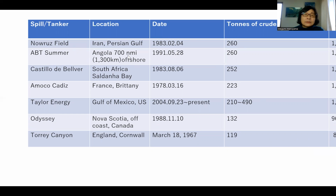ABT Summer, Angola, 700 nautical miles, 1991, 260,000. Castillo de Bellver, South Africa, Saldanha Bay, 1983, spill, 252,000 tons. Amoco Cadiz, France, Brittany, 1978, 223,000 tons. Ixtoc, Gulf of Mexico, US, 2004 till now, present, 210 to 490,000 tons. Odyssey, Nova Scotia, off coast, Canada, 1988, 132,000 tons.